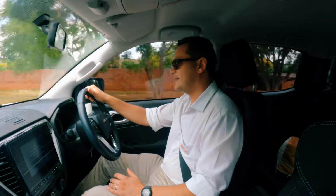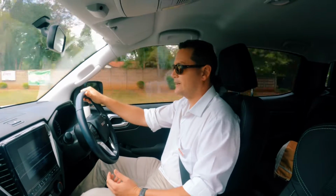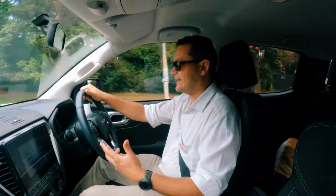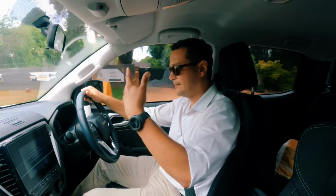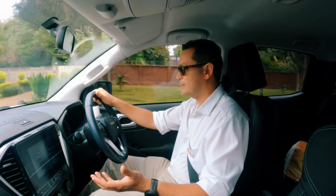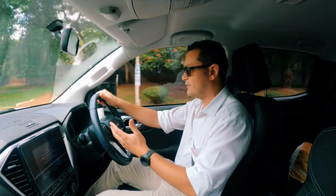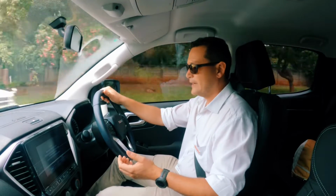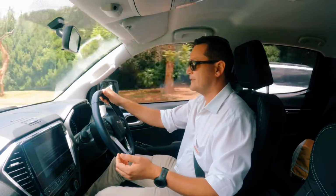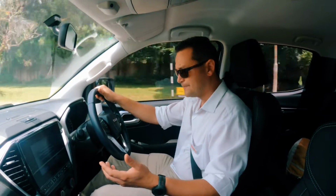Right, this being the LS spec basically means it's the mid-spec option. We've got L, LS, and LSE, and then above that the V-Cross. But the LS spec does come standard with some pretty cool features, much like the MUX does that I normally drive. You've got cruise control, steering wheel controls. You've got a 7-inch infotainment screen, which is compatible with Apple CarPlay and Android Auto.